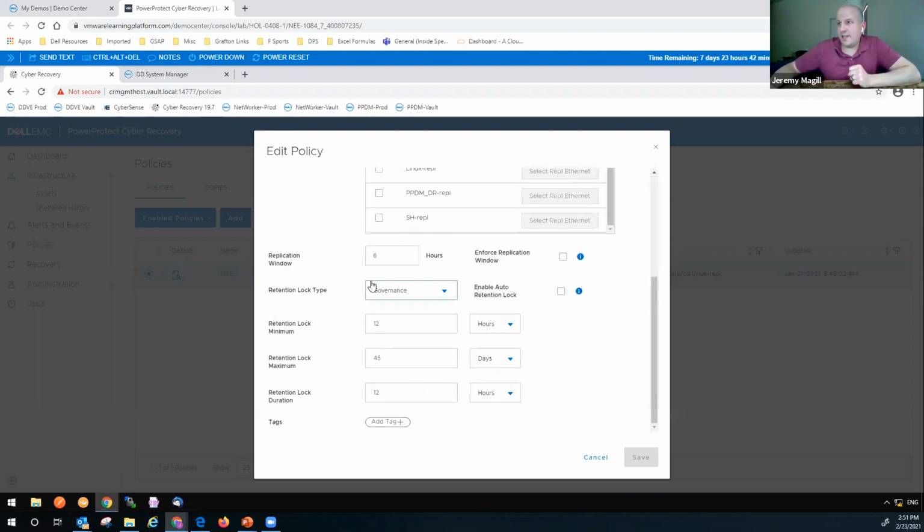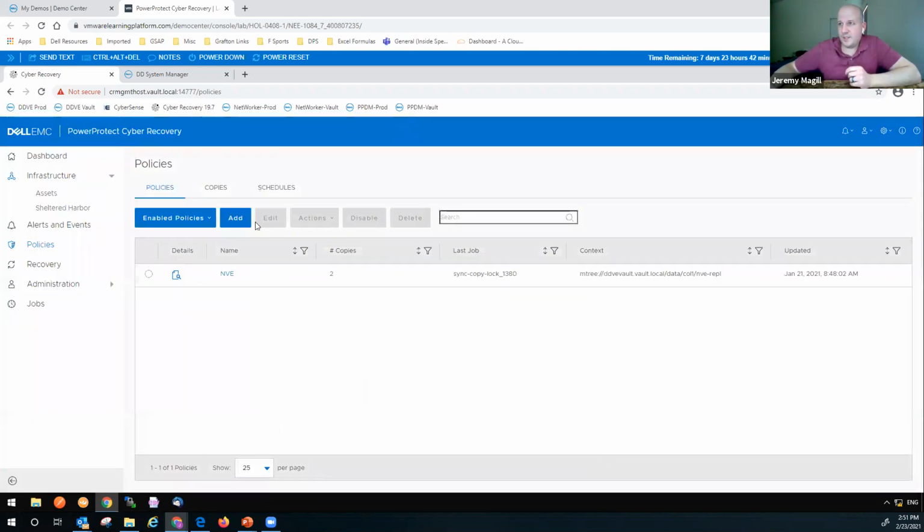And then from here, we can apply our retention level as well as the retention lock type. The retention lock type is important as well because we have the capability to use compliance mode retention, which is really going to require multiple levels of authentication before any data can be deleted. So that's how we're able to create the immutable copies within the Vault.